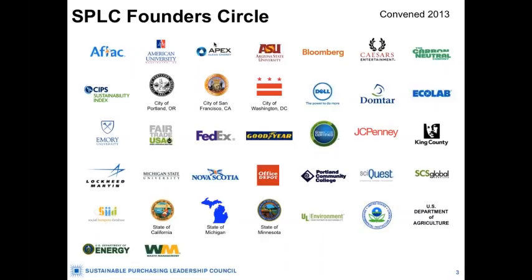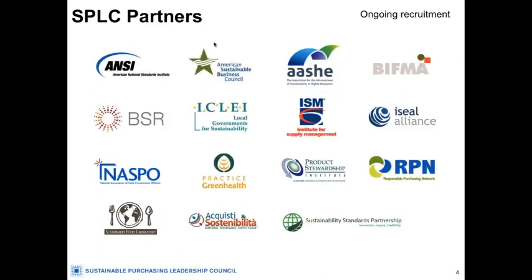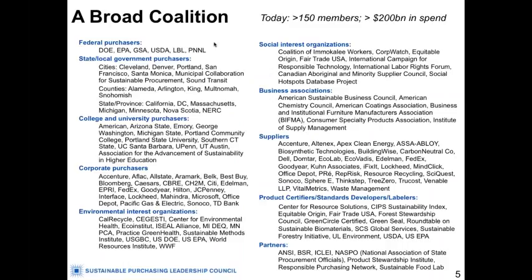So these founders came together. SPLC formed a number of strategic partnerships at that time and continues to do so. And we launched a member-based organization back in the summer of 2013. Since then, we've built a very broad coalition of members across the United States as well as across the world. We want our organization to be as global as possible. At this point, as you'll see, looking at our membership list, it's predominantly North American, but we are hoping and always working to expand that. Our membership represents over $200 billion in institutional spending every year, so we see that as a growing number and a way that we can really leverage the collective effort of our membership.